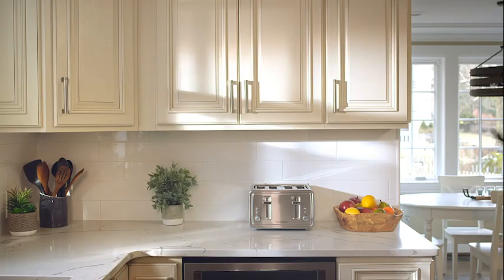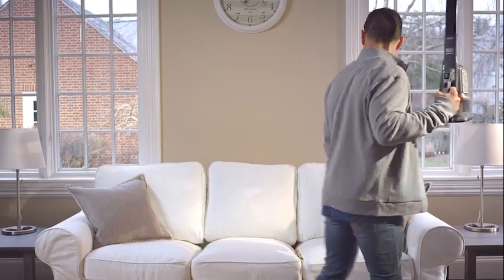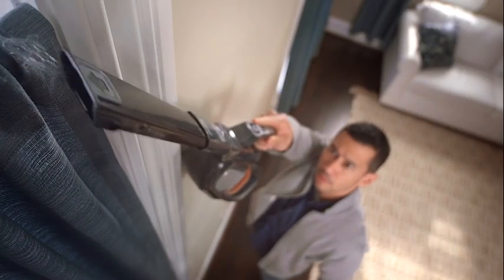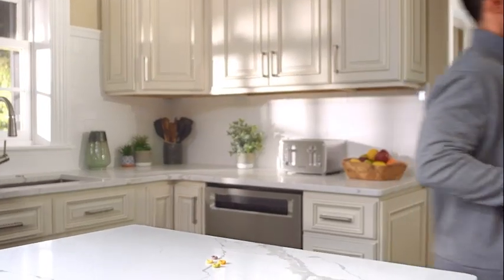Its extra long crevice tool reaches deep into tight spaces, and the 2-speed setting includes a power boost mode for stubborn dirt. The extra large dustbin minimizes emptying, and the one-touch system makes disposal easy. Its compact, cordless design ensures convenience and easy storage, making it a reliable cleaning companion for quick cleanups.